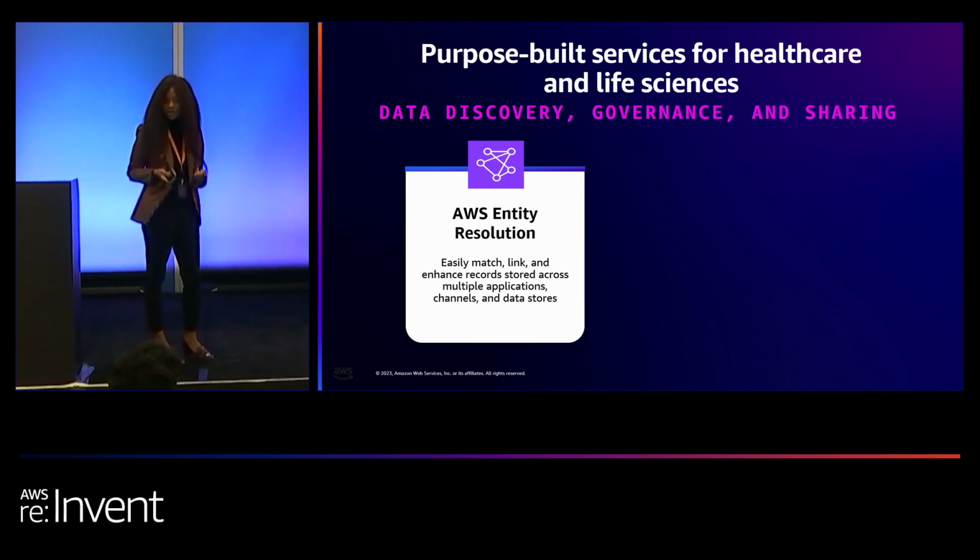So to start on the left, I'm excited to share that just last week we announced AWS Entity Resolution as a HIPAA-eligible service. So it allows you to easily match, link, and enhance related records across multiple applications, multiple systems, multiple data stores, using flexible and configurable workflows that take only minutes to set up.